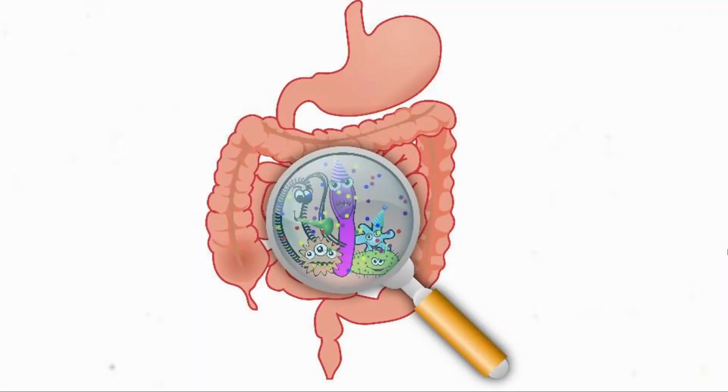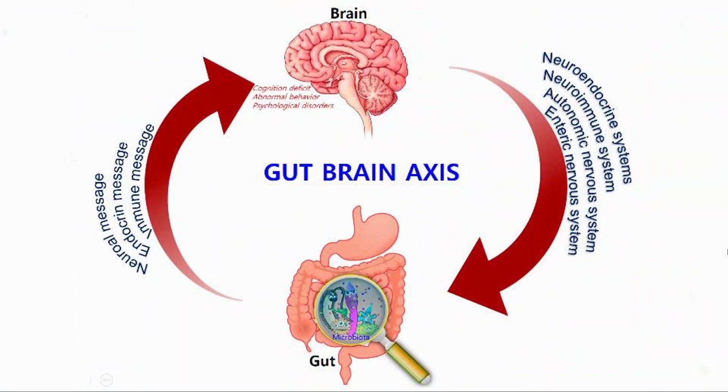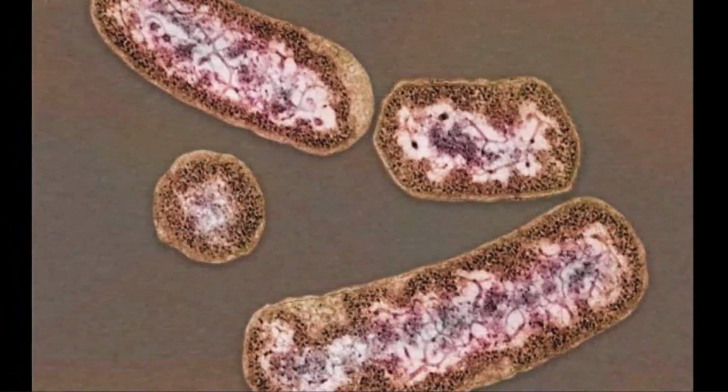The findings suggest that the gut microbiome may play a significant role in early cognitive impairment, and interventions like probiotics or diet changes could potentially slow down cognitive decline. Further research is needed to confirm these results and implement microbiome-focused interventions for cognitive health management.